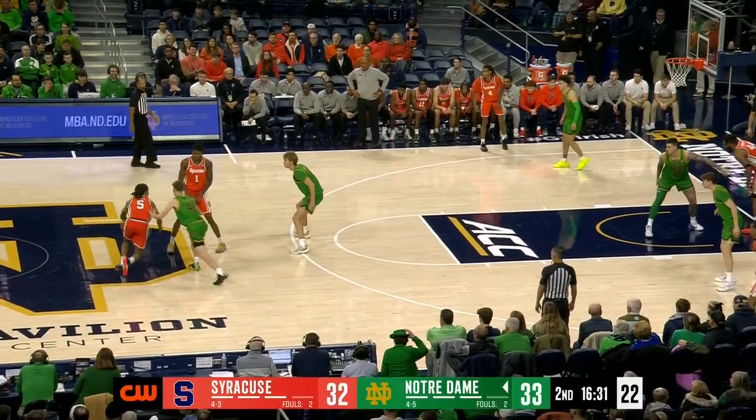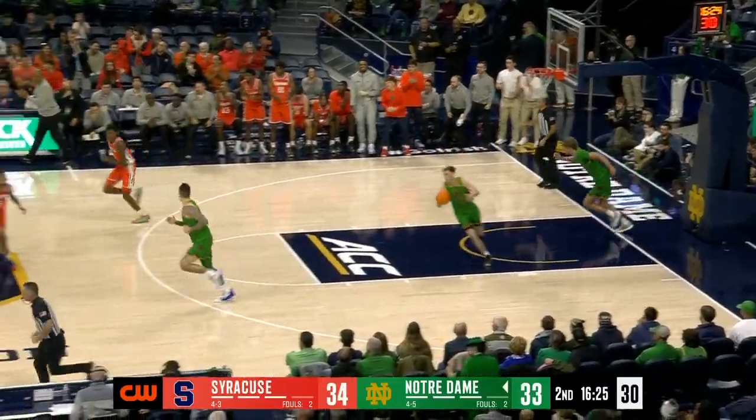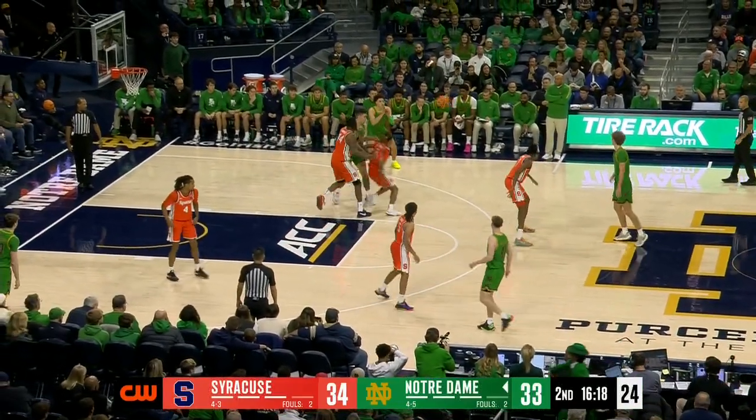We are in Notre Dame, Indiana, the Irish campus. Freeman got it back from Carlos, angles to the rim and scores. Tom, Carlos has done a great job in this second half of being able to carve up the middle. And you see Syracuse has the first lead.